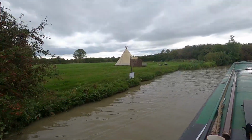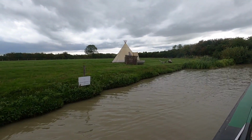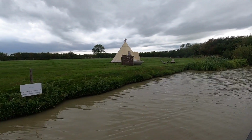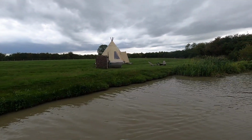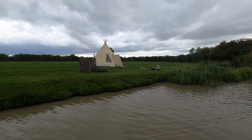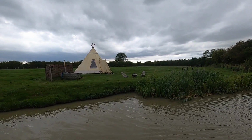Okay, I haven't just taken the boat through the middle of a John Wayne movie set. This is Hill Farm Glamping. You can hire this. I didn't film anything on the way back because guess what? There was naturists here glamping on the way back.